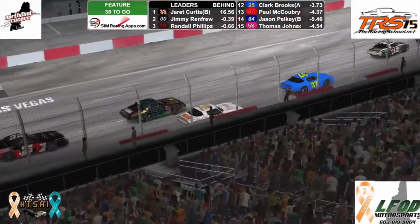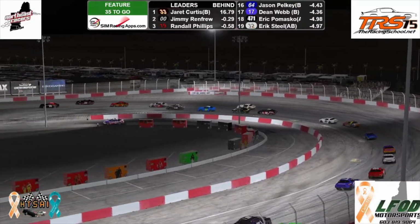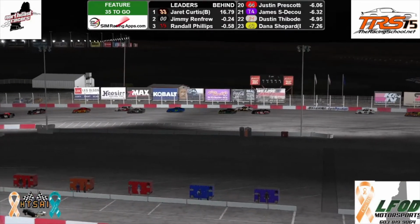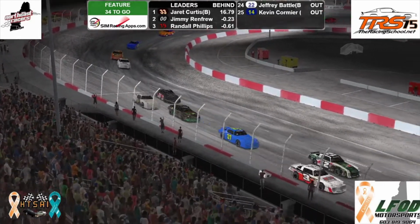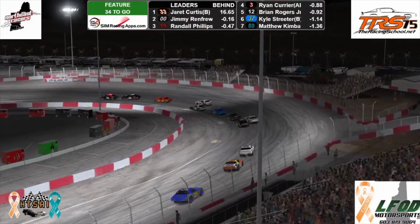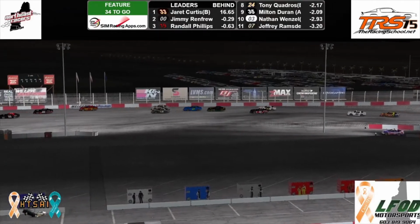Tony doesn't put up too big of a fight yet. He knows there's still a long way to go. It's still 35 laps to go, and anything can happen here. And while Tony is stuck to the outside, it looks like the 35, one of the new ones, Milton Duran, is going to pick up the position as well.